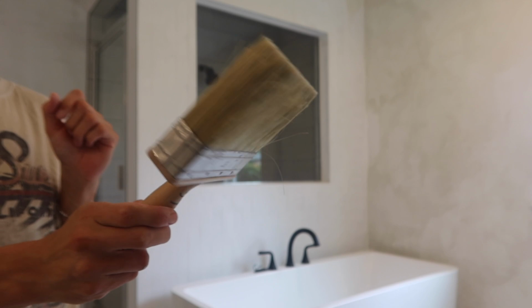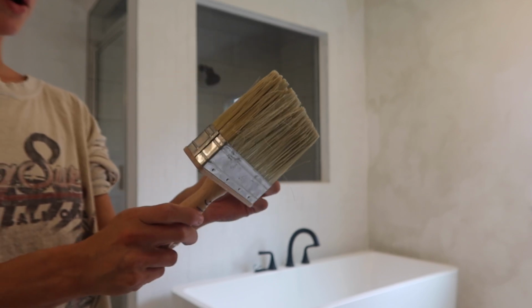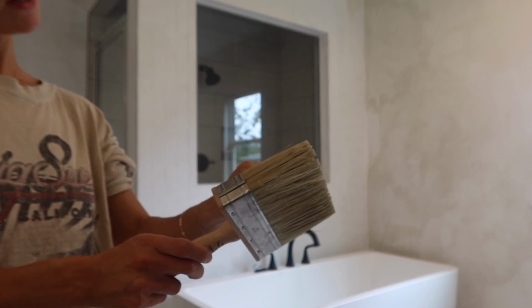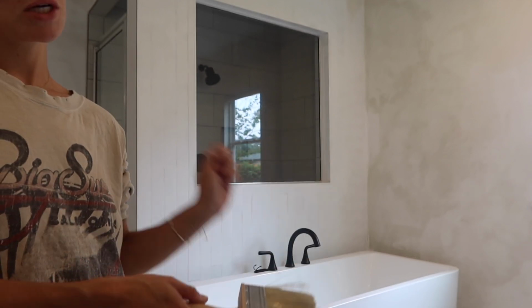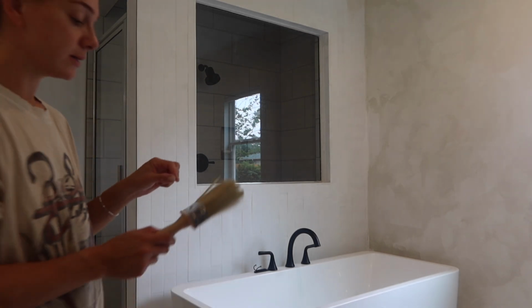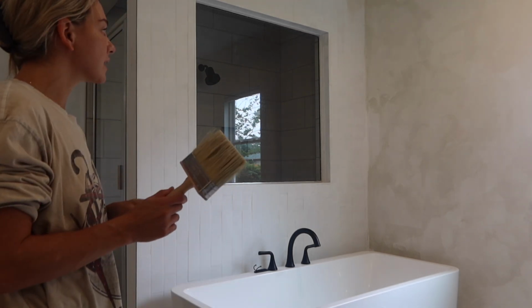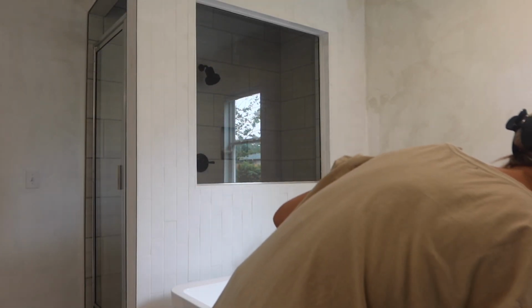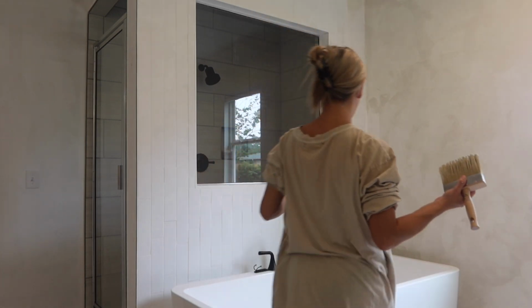Massive block brush. This one is probably from Home Depot, but I also got one off of JH Paints and Bauerk. I've used Bauerk. I've used JH Paints. I like JH lime wall paint because I feel like it's easier to work with. It's not as watery and you can literally pick up straight clay.